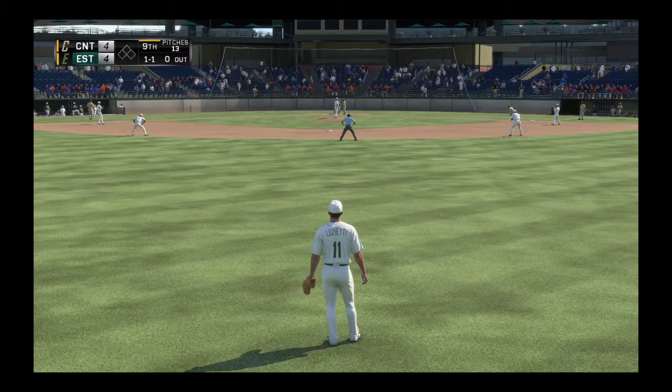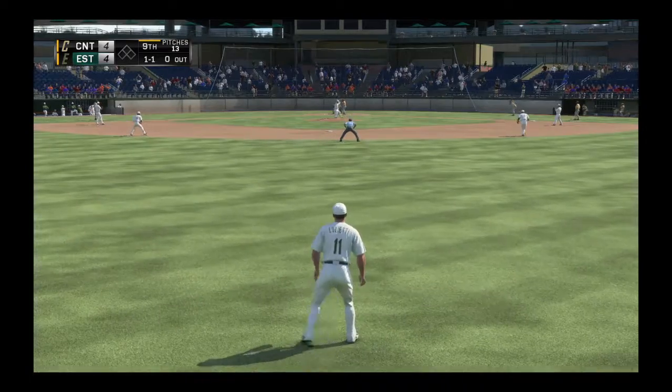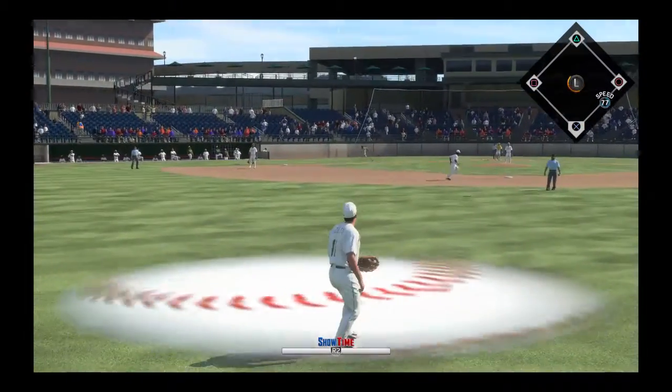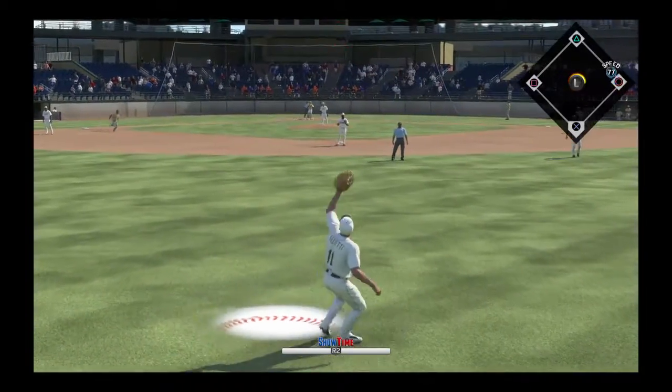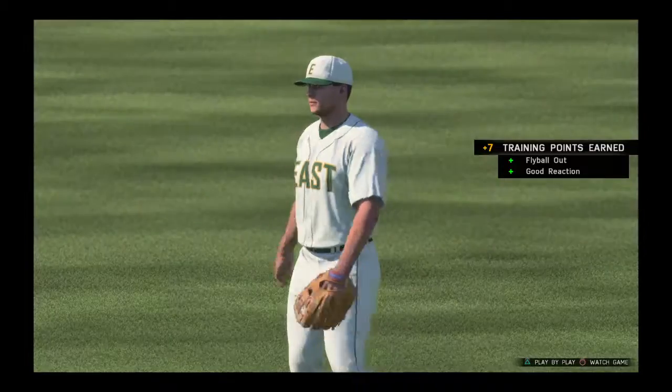Digging in to try it again, Jason Porter. He drew a walk his first time up. Here's the 1-1. Hit in the air to straightaway center. Under it is the center fielder. And that's the first out of the inning.